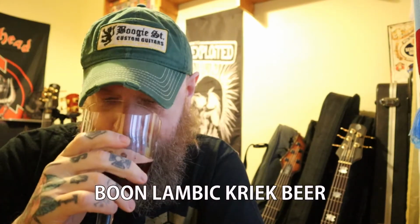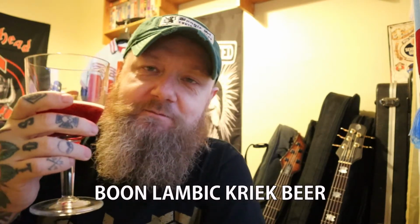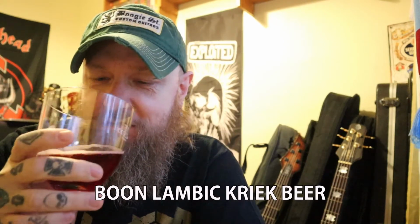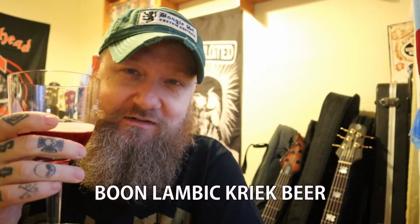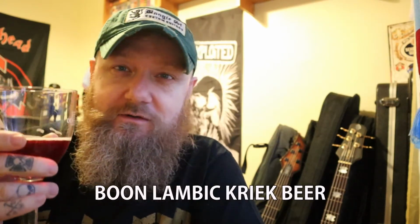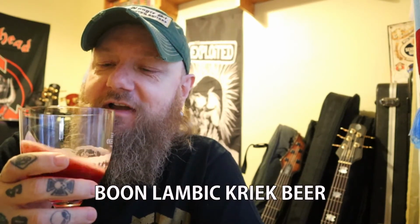So what would I give it? As I say, it's not the best lambic Kriek that I've tried, but it's quite a good representation of it. The flavours on this are quite intense. You can get even more intense flavours from some of the more obscure or more expensive Kriek beers. But this isn't bad. I'd say it's a good introduction to it. I would give this a good 7.5 out of 10.